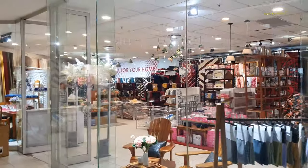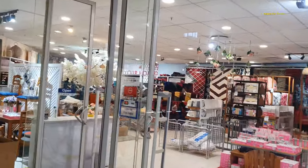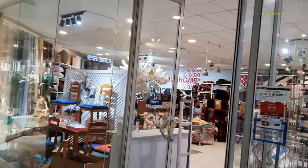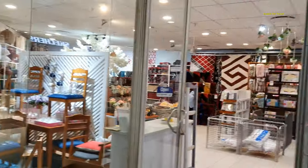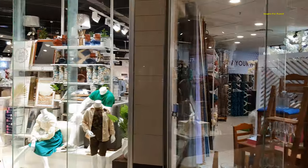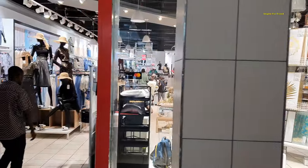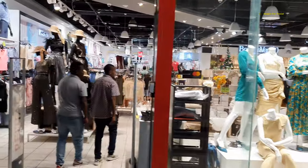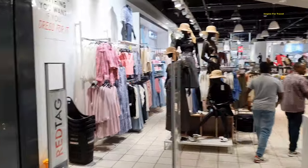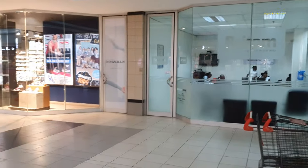Another thing you will find at the Mlimani Shopping Mall here is things like carpets and different utensils for the kitchen, glasses and all of that. You can find that here. And you can see from the glass here, there's different things for the ladies. And you can pay by card as well. So that's really nice. So far, I'm liking the vibe of what I'm seeing here at the Mlimani Shopping Mall.